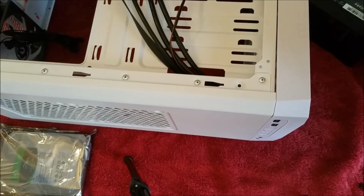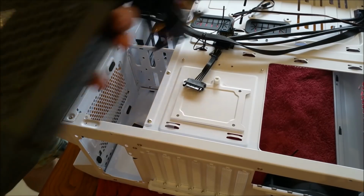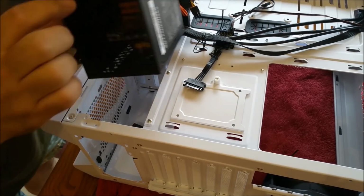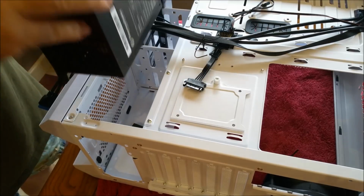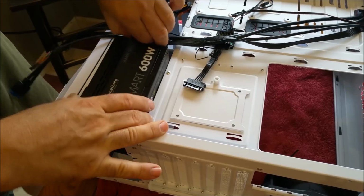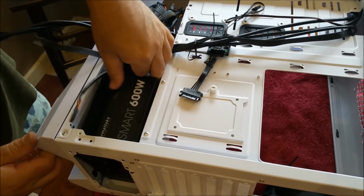I'm going to go around the other side, we'll put the power supply in. This thing's going to be drawing from underneath. That's where our cooling fan is, behind there. So I'm just going to pop that around. And another thing I like is the fact that you can turn it on and off separately or independently. And that should just fall in like that and sit where I want it to sit, which is there.